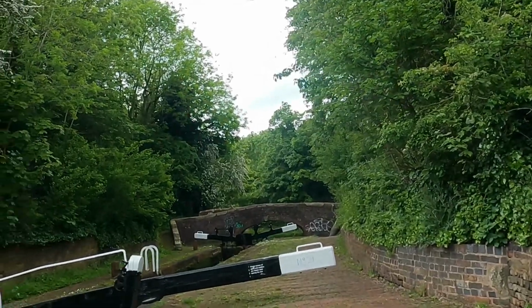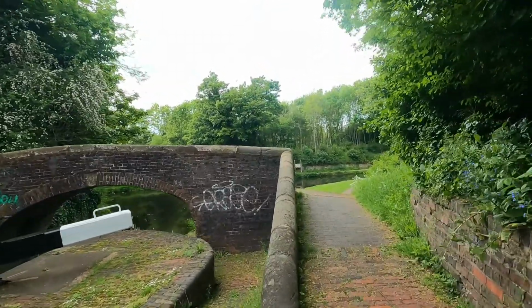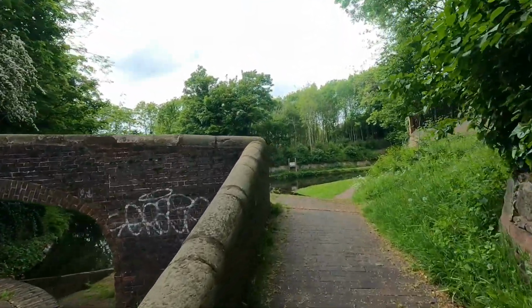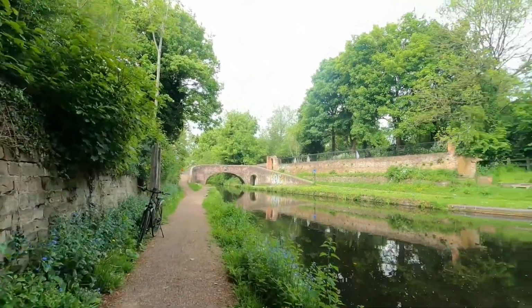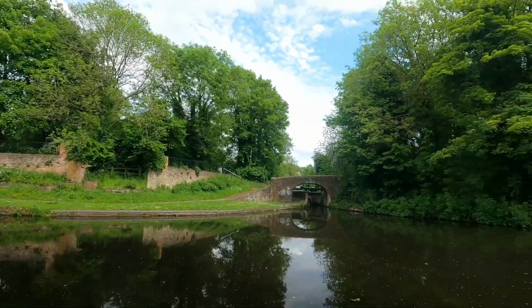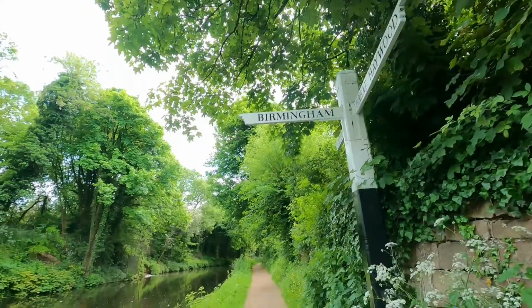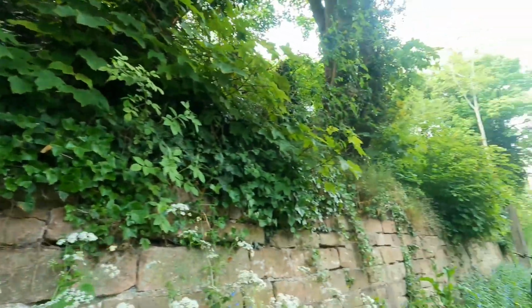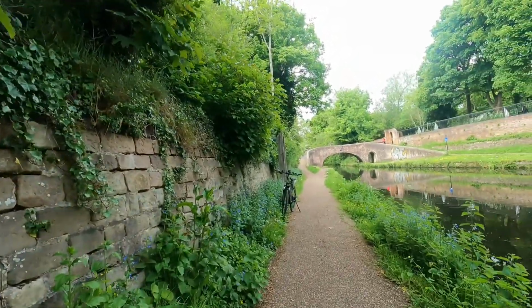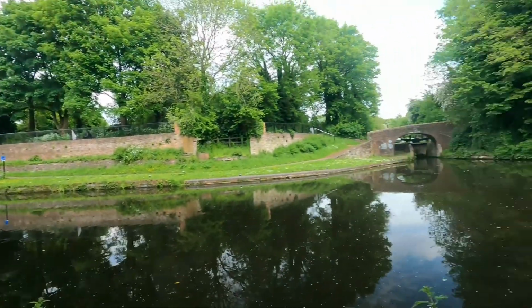It's a lovely old bridge. And after coming down all those locks, all 21, we find ourselves here. Where is here? This little spot is the Aldersley Junction. As you can see, we can head back the way we came to Birmingham. We can carry on down there for Stourport, or we can go back on ourselves to Great Haywood, which is over in this direction. Beautiful little spot.